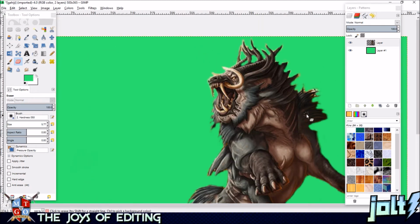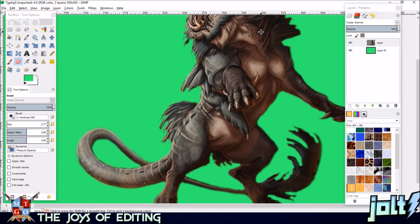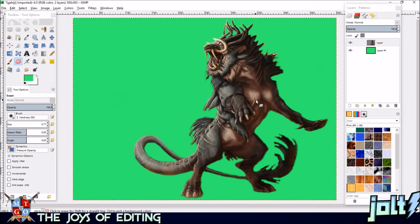Do we need to come in? I think we'll be okay leaving that like that. It looks pretty thick. Okay, I think we're pretty good right now. Let's reduce the opacity on the brush. Go to about 50%. See what this looks like. That's a little too much. Let's go down to about... and I'm hitting the Control Z button. There we go. That's going to work.